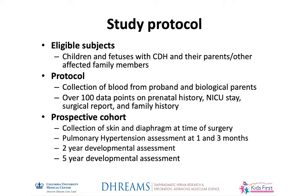And as we followed the children growing up, we've been following to see how they've been doing in terms of growth as well as development. So we've actually used consistent, rigorous, standardized methods of assessing development at 2 and 5 years of age, which have been helpful for us.